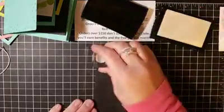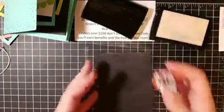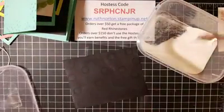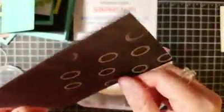So I'm not taking too much care to really go into big details about how I'm doing this. Okay, so that is it, just a random pattern of circles there. And then I have my clear embossing powder. I like to keep mine in a little container here. I'm going to spoon some of this onto my paper here. Got a little bit there.